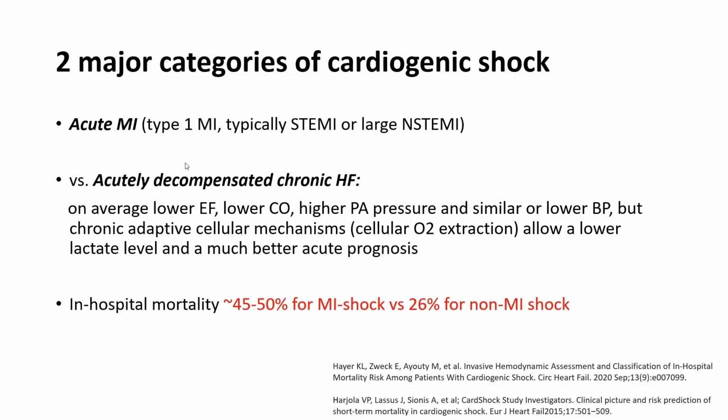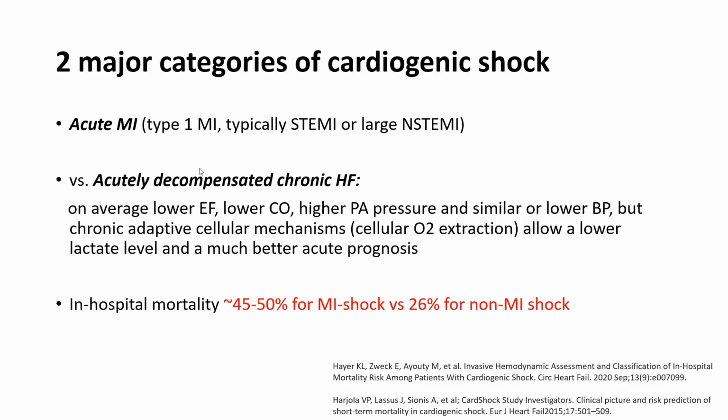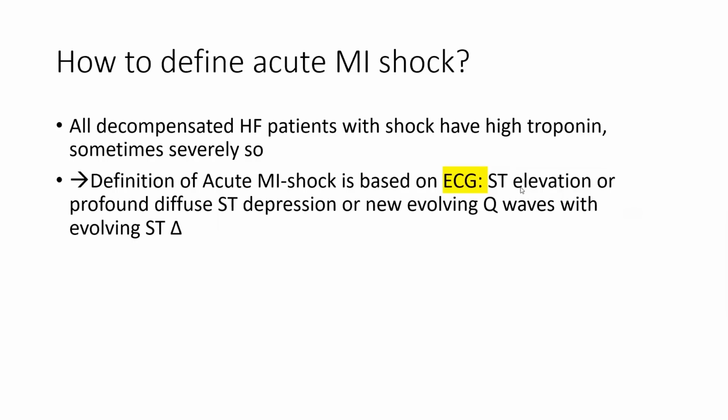So both have high troponin and possibly very high troponin. But what distinguishes both, to make it simple in my mind, is just the EKG. That's the simple answer. In order to call it type 1 MI causing shock, in my mind, it's not going to be an MI with no EKG finding. It's not going to be that OM occlusion that doesn't give you much EKG findings. If you're having an MI that's causing shock, you will have glaring EKG findings, whether it's an ST elevation MI, or profound diffuse ST depression as a multivessel disease MI causing shock, or new evolving Q waves, typically with evolving ST changes. So simple acute MI shock, I define it not by troponin, but by a glaring EKG abnormality.